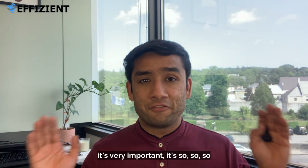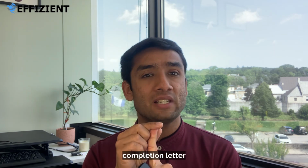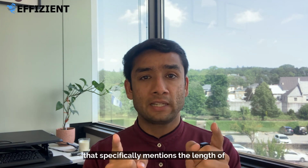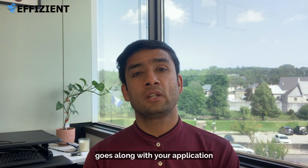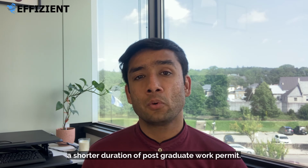So without that completion letter from the college, which specifies the official length of the program on the basis of which you're applying, the officer has no substantive evidence about the length of the program, and hence they cannot give you the full length, or they may not choose to give you the full length of your postgraduate work permit. So it's very important for you to make sure that the completion letter that specifically mentions the length of the program goes along with your application, because this is the main reason for you being issued a shorter duration of postgraduate work permit, where the officer is not convinced of the length.